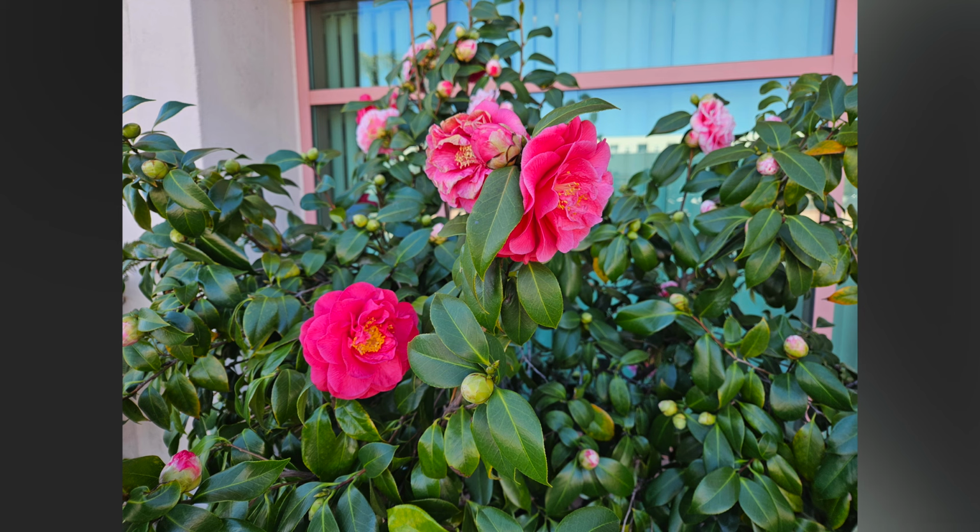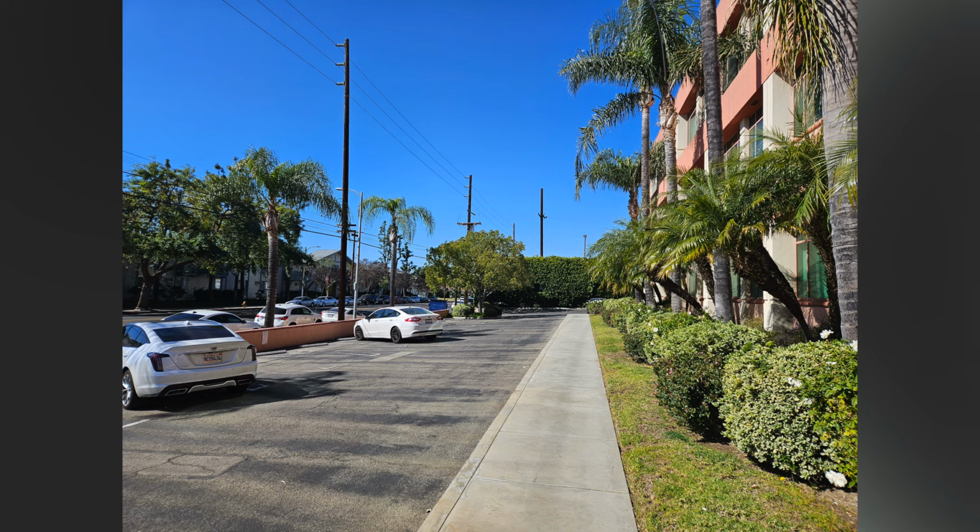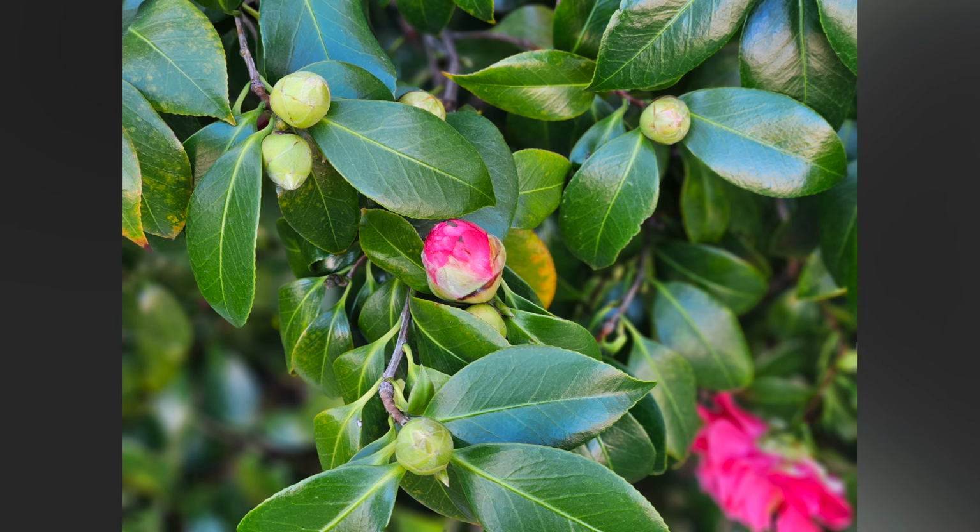I also took some photos of random street objects, the sky, and different aspects of nature, and I can honestly say that the S23 held up very well in these environments, and I'm really impressed since the sharpness did a lot better with the main camera.